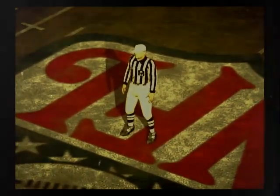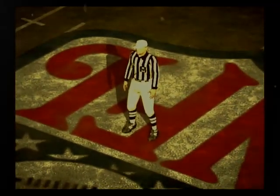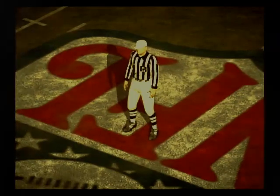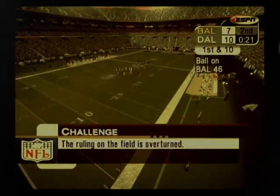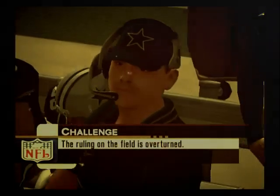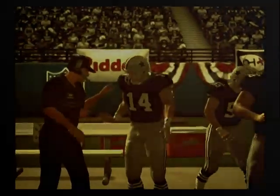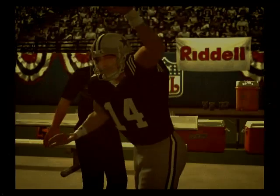After review, the play has been ruled an illegal forward pass past the line of scrimmage. Results in loss of down and a five-yard penalty from the spot of the pass. Second down. He likes the call, and you sort of have a feeling that he knew it all along. Here we go. Get the team focused and get back out there. Let's do it.